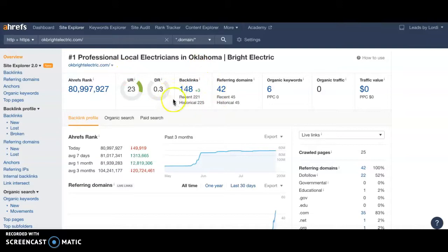It looks like you guys have 148 backlinks from 42 different websites, and your organic traffic at 0 tells me that you have minimal to no traffic coming into your website. So this is measured over the last 30 days, so you've had 0 website visits in the last 30 days. So you're missing out on a lot of potential clients because they're not finding your website.